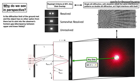So, you may ask, why do we see in perspective in the first place? Why do we even see this way? That's something that I've been trying to ask as well. Why do we see the world the way we do? Is it the diffraction limit of the ground being met, and the object has no other option from there but to sink into the observer's horizon gap, similar to what I described as a discrepancy between the upper and lower visual fields? Is it something else?